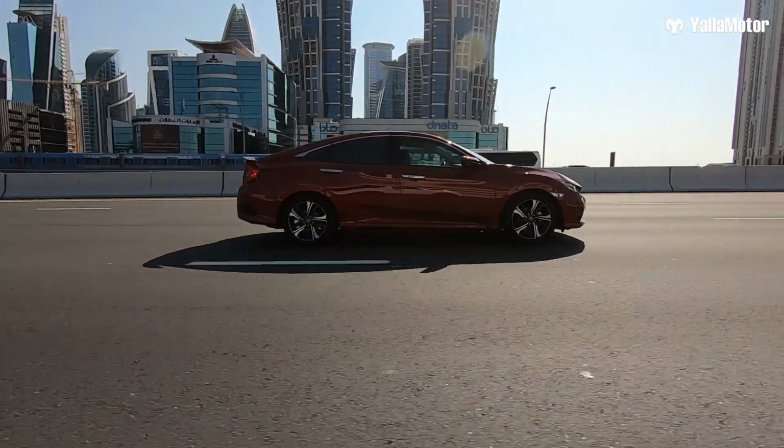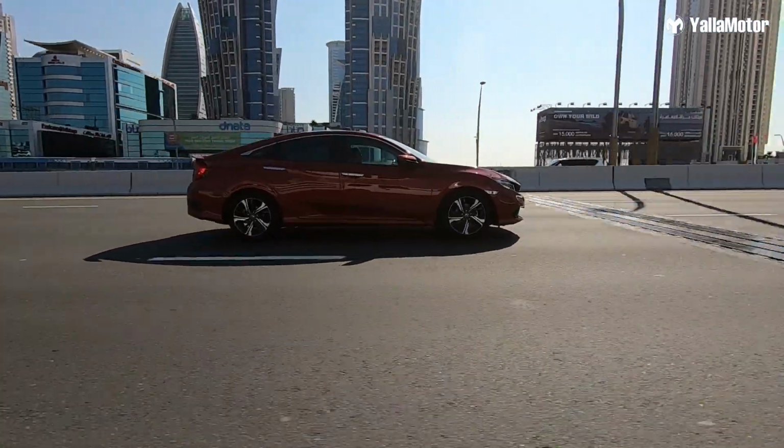Did you know, in fact, the Honda Civic was launched as a hatchback, a sedan, and a station wagon since its introduction in 1972? A station wagon? Wow, I didn't know that. Let's talk more about the Civic RS though.